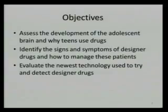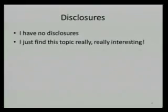My objective today is to assess the development of the adolescent brain and why teens use drugs, to identify some of the signs and symptoms of designer drugs and how to manage these patients, and to evaluate the newest technology used to try and detect designer drugs. I have no disclosures. I just find this topic really, really interesting.